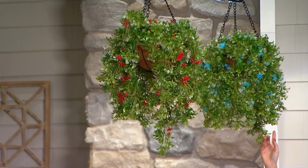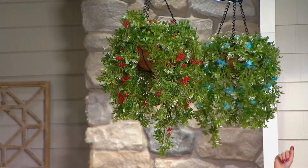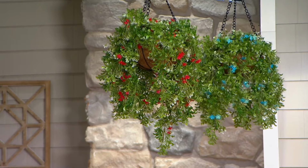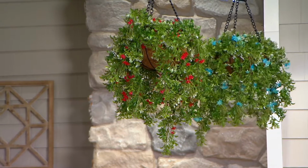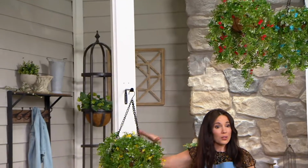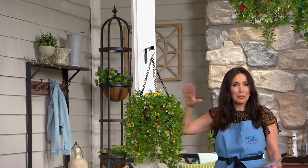And take a look at that price. 3 easy payments of $15.14. All you have to do is pick your color, and I'm going to show you. They even come with the chain that you see right here. But if you want to set them in urns, that works great too, or any kind of pot.